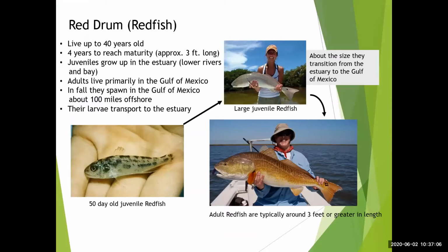There's a picture there of a 50-day-old juvenile redfish, and up in the top right corner is a larger juvenile redfish. That's about the size that they transition, leave the estuary, and go to the Gulf of Mexico and live out the rest of their lives. Next slide.